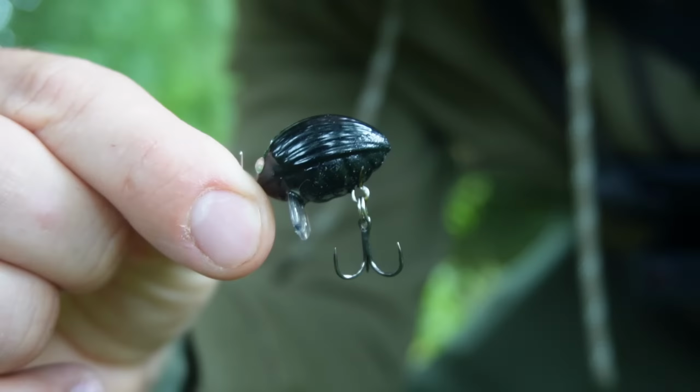Well, I managed to get 2 takes from here, resulting in 1 fish landed. I was just going to move on, but I do fancy a couple more casts, just in case there's something else to catch. So many bait fish out there. I mean, not many of them seem very big. They're all very, very tiny bait fish. But they're everywhere. I think they're chasing the bugs. That's another pike, and we missed it.